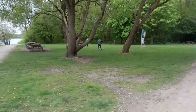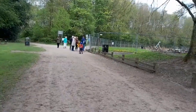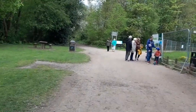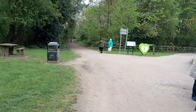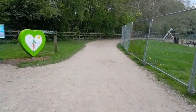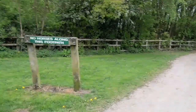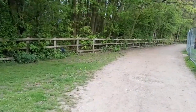So, I just have to keep this steady, this video is very shaky, unfortunately. Yeah, looks like they're doing something here. So they're also in this play park. There's those new wooden frame swings. No horses along this footpath. There's no horses allowed, as Shelley Veach would say.